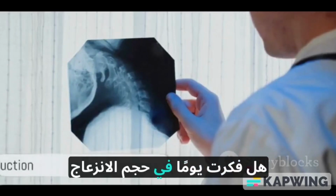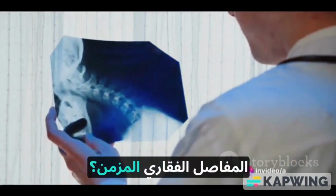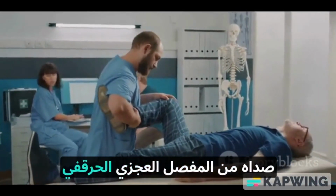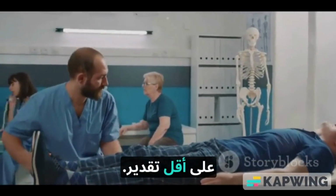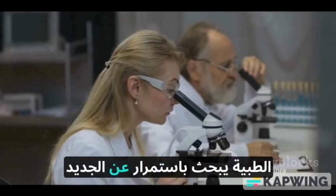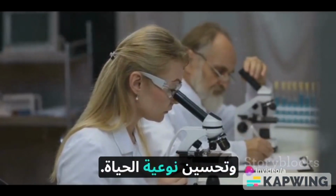Have you ever pondered the magnitude of discomfort that individuals with axial spondyloarthritis endure? The constant debilitating pain that resonates from the sacroiliac joint can be overwhelming, to say the least. Fortunately, the world of medical science constantly seeks new pathways to alleviate such discomfort and improve quality of life.